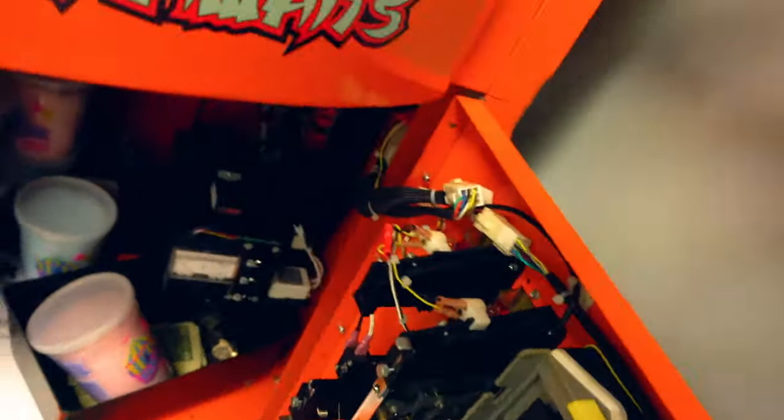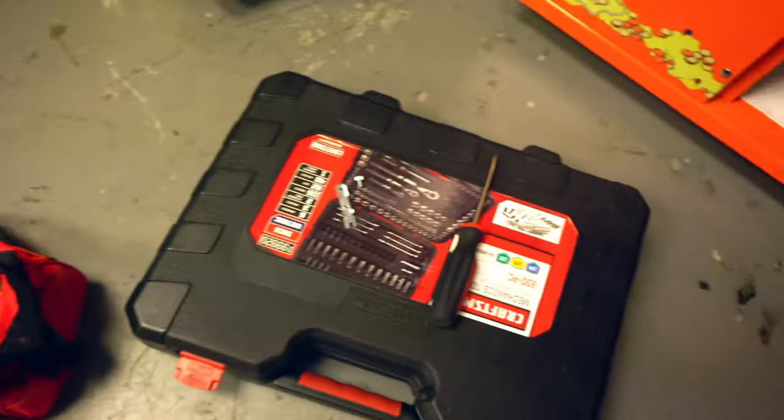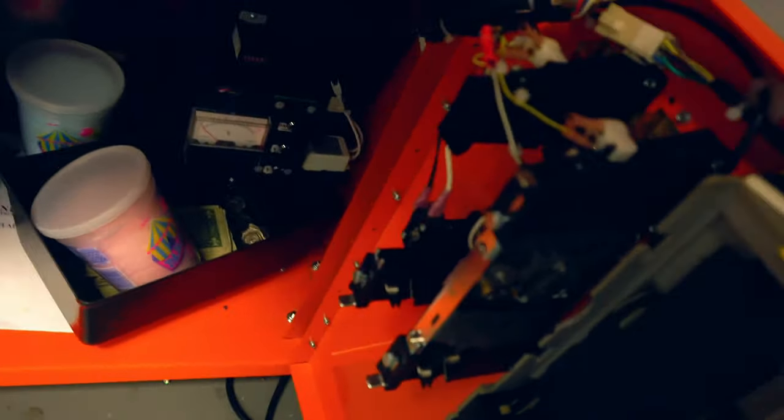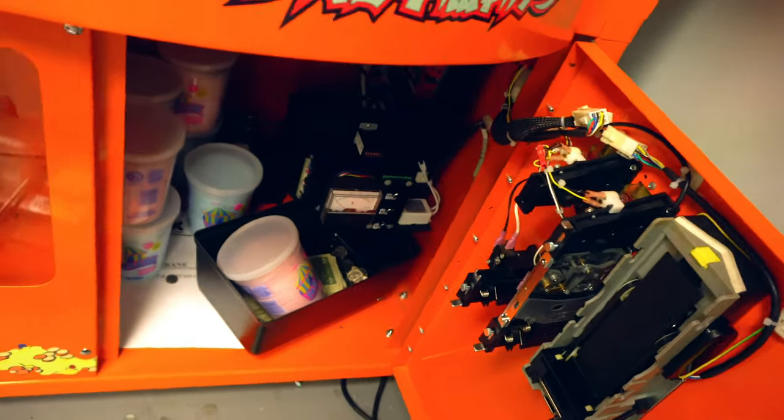We fixed the coin bag. I'm still not focused on being able to put this in, but it's gonna be fixed. I got my tools here. Always travel with your tools. Learn that. Took me a couple years, but learn to travel with your tools. Make this business a lot easier. Less route calls, stuff like that.